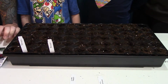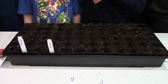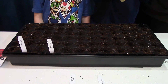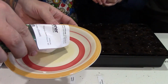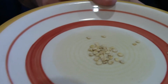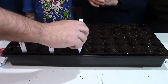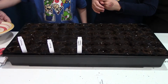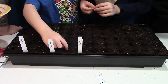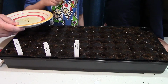Now, next is sweet peppers. Alright, these are YOLO Wonder sweet peppers. You should have no trouble telling if there's a seed in these. Oh my god. There you go. Like I say, just like the pepper seeds that you see when you cut them up. Same thing. So now, sweet pepper, go on this one. So that's going to be this one and this one. Make sure it goes in the hole. That's good. There we go, one more. There we are.